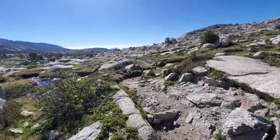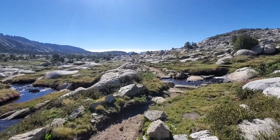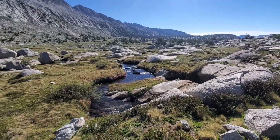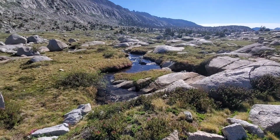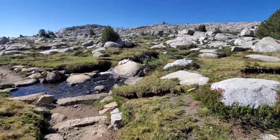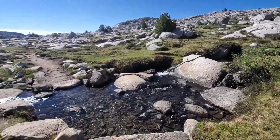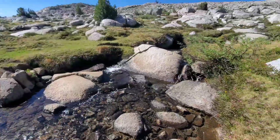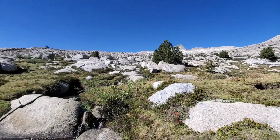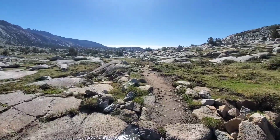I love these areas just below the passes that are still high enough in elevation, but are covered in snow most of the year, because they're just beautiful, especially when the snow's not here. Got this beautiful clear water, these wildflowers all around me, really. These nice clear water features. And there's the pass way back up there. It's just such a beautiful place.